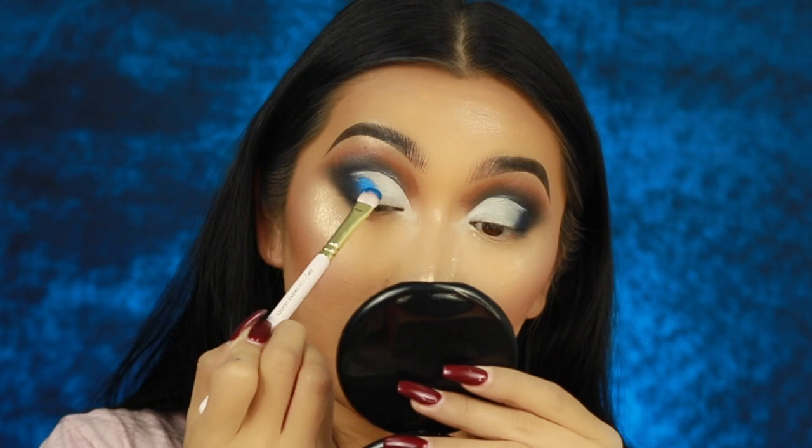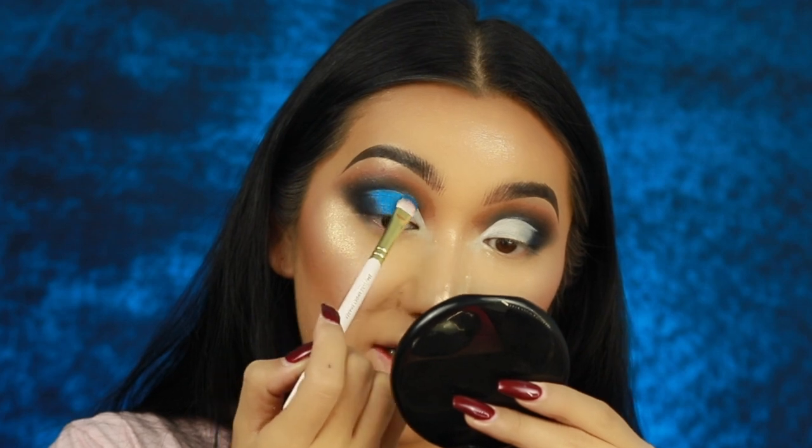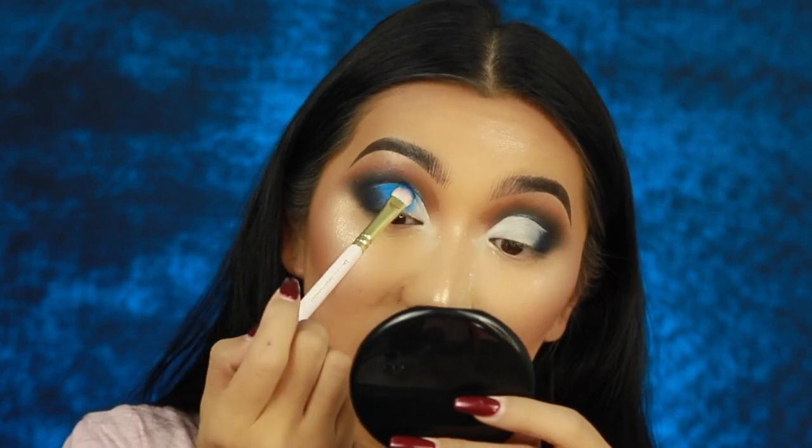So instead of just picking it, I'm just whacking a load of pigment on my eye. That's guaranteed to get loads of fallout. So I'm just packing it on my brush by using the lid, tap off the excess, and I'm just putting this in the middle of my eyes. Oh yes, and I'm bringing it as high up to the crease as I can. I've got a little bit of concealer transfer, so I have to make sure I blend that out with the eyeshadow in a second. Oh yes, come on blue.